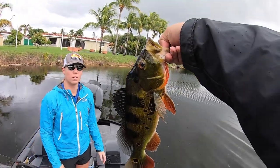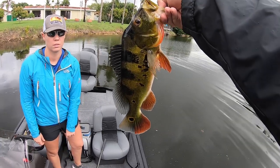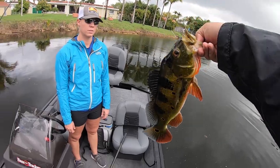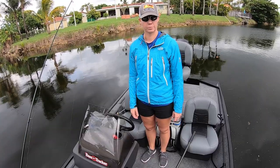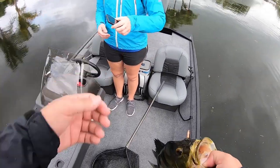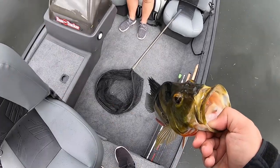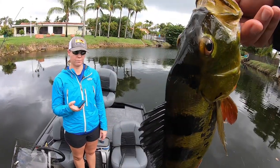Look at that. Woo! Beautiful South Florida peacock bass right there. That's the biggest one of the day. I want to see 4 pounds. That's good. I love it. Nice work. He's got a little bulge on his head. The bulge, I think he's a male. That's what that means. Look at that. That's awesome. Awesome peacock bass.